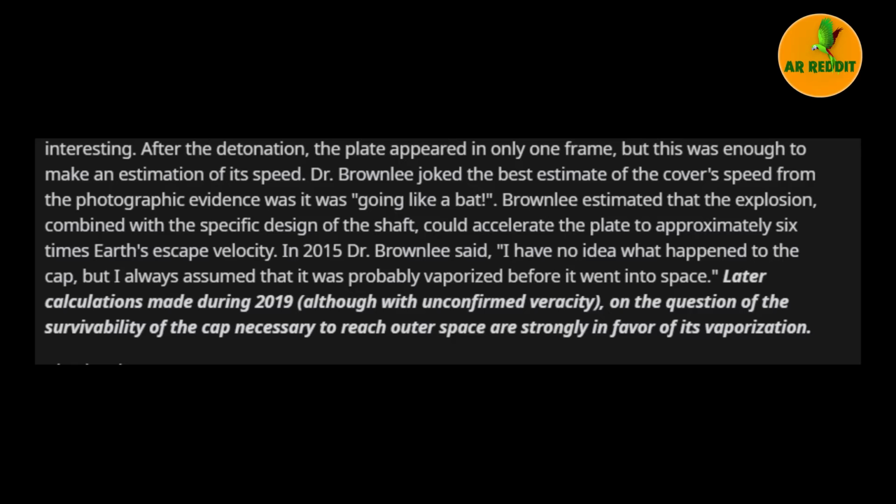Later calculations made during 2019, although with unconfirmed veracity, on the question of the survivability of the cap necessary to reach outer space are strongly in favor of its vaporization.